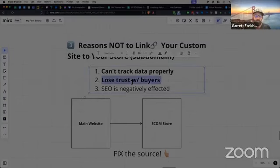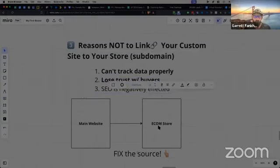And so when you do this and you have your store connected to your main website, you're going to lose trust with buyers, right? And this is going to prevent you from making as many sales and collecting as many leads as you could, right? This is chopping away at your absolute potential for generating increased cash flow for your business, right?